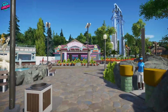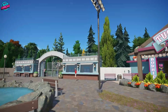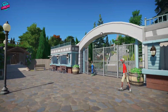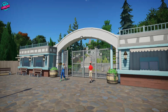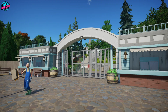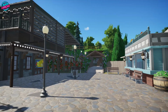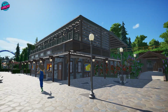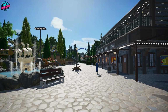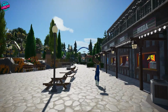So, we have a restaurant, Tuckwell's. Hello, Tuckwell's. And then, of course, we have got the original entrance archway and stuff, using the adventure pieces, by the way. Look how good this is. You can create arches and stuff with the entrance pieces, and it looks fantastic. So, yes, there's the Woodie. You can just see it poking off in the background. And then we've got the original buildings and stuff that would be used for food and drink and whatever for the old school park, which is now at the back of the park.